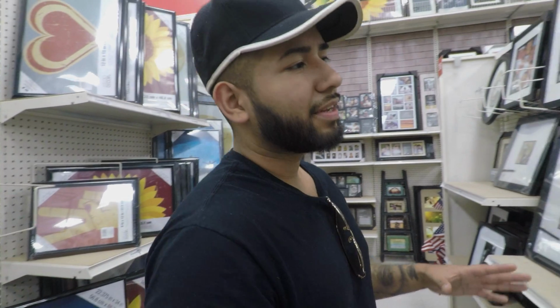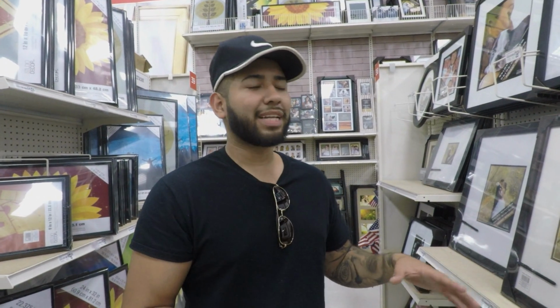I'm not sure if they frame them. They don't frame them for free. They frame them for like maybe $2, but that's still something that you don't have to do, and it looks very professional. So honestly, that's like the best thing that you could do if you're drawing as an artist and you're doing commission pieces. And I think this is pretty cool.